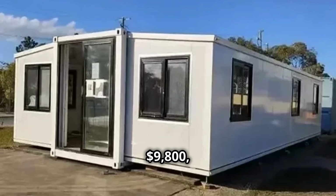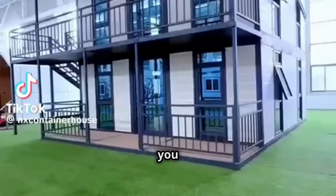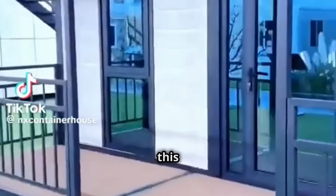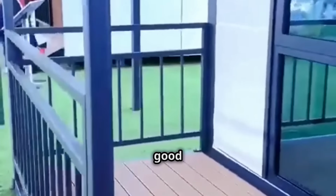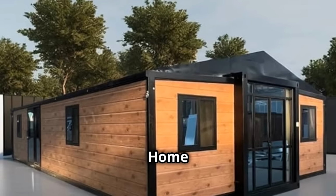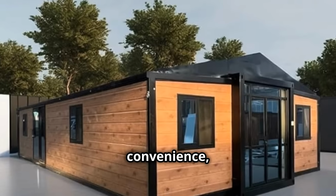At $9,800, it's definitely one of the more expensive options on our list. But when you consider the versatility, portability, and overall quality of this tiny home, it's actually a pretty good deal. Overall, the portable prefabricated tiny home is a great option for those who value flexibility, convenience, and modern design.